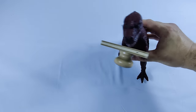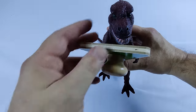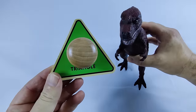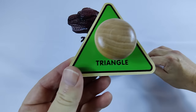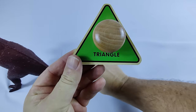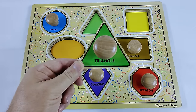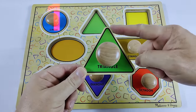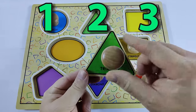Oh, do you hear that? Oh, it's Mr. Dinosaur. Hey, Mr. Dinosaur. May I have that? I can? Great, thank you. It's a triangle. Bye, Mr. Dinosaur. This is a triangle. A triangle has 1, 2, 3 points and 3 sides.